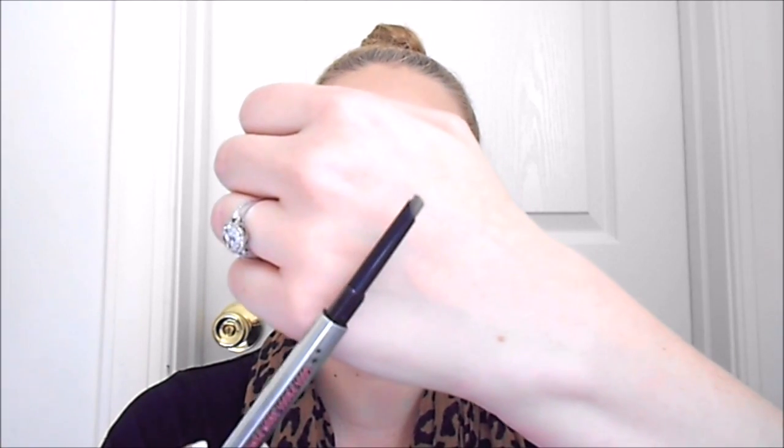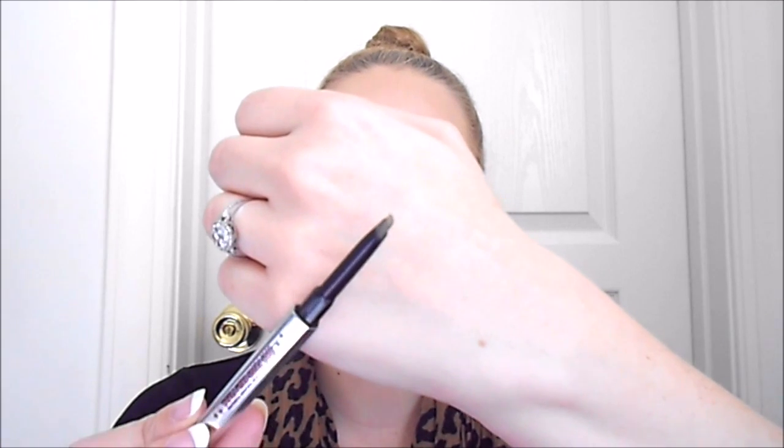This is the Benefit Goof Proof Eyebrow Pencil. I just have a little sample size here. Mine is in the shade number 2, which is a taupe color. And if you guys can see this, it is an angled, thicker eyebrow pencil. I have been using this every single day this month because I am trying to use it up in my Finish 6 by Christmas challenge. I will have that linked up here.